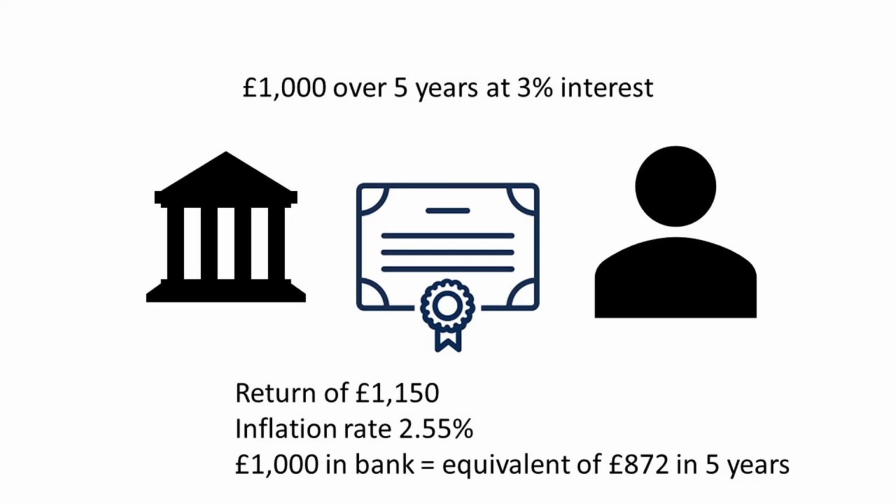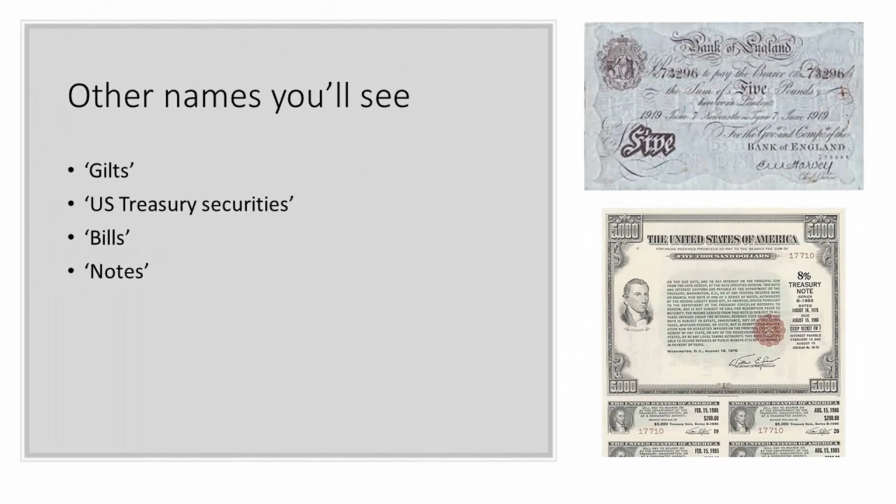Now, to make matters more confusing, in the real world, these fixed term agreements come with a variety of different names. In the UK, they're also known as gilts. In America, they are known as US Treasury securities, which are also called bills, bonds, or notes, depending on the time frame and the specifics of the agreement. But to keep things very simple, in this video, I'm just going to call all such investments government bonds as a generic name.